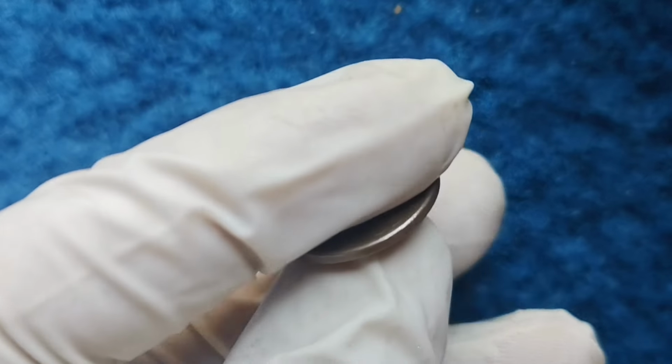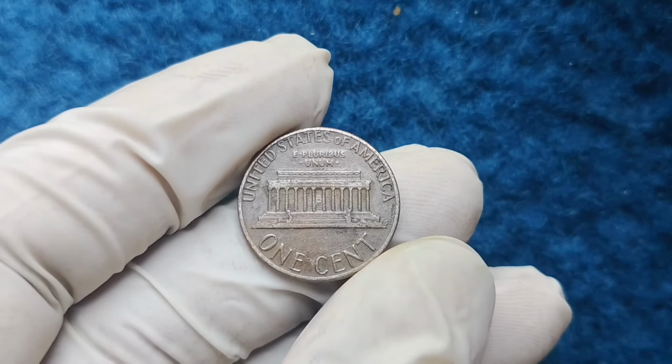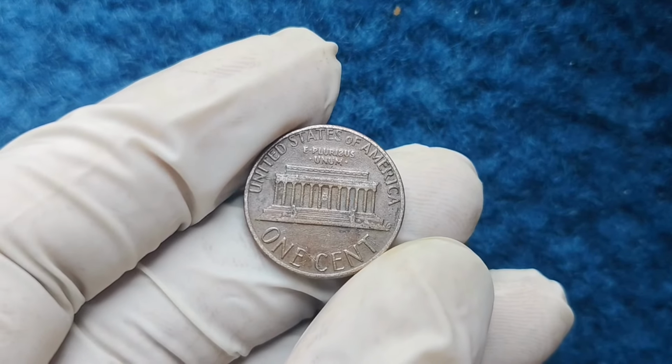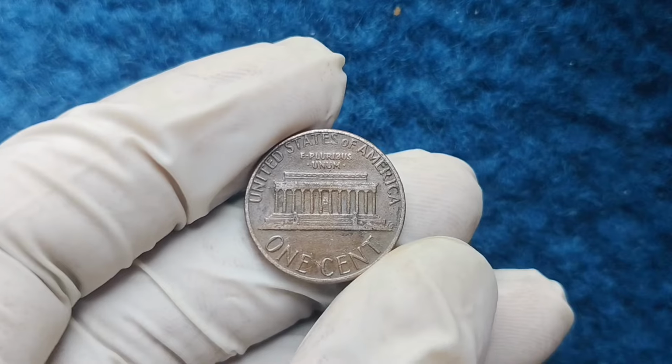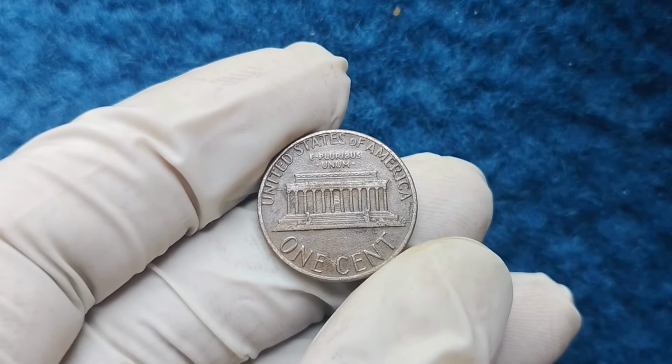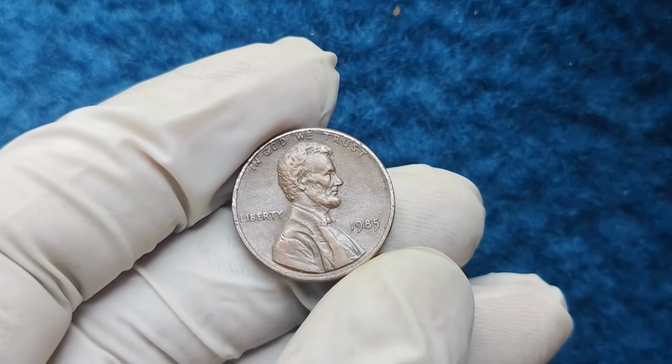Now, let's talk current market value. Right now, this coin has been sold at auctions for as much as $1.7 million. That's enough to buy a house, a fancy car, or, if you're like me, a lifetime supply of pizza. But in all seriousness, collectors are willing to pay top dollar for well-preserved coins with errors.